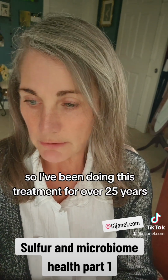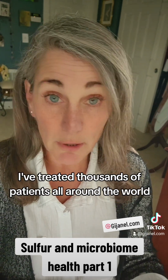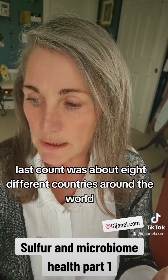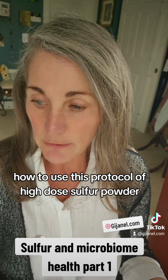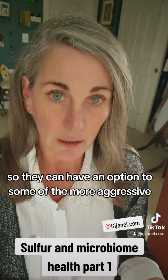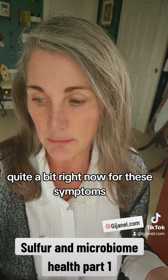I've been doing this treatment for over 25 years, high-dose sulfur treatment. I've treated thousands of patients all around the world. Last count was about 8 different countries. And I've started teaching other doctors and nutritionists how to use this protocol of high-dose sulfur powder so they can have an option to some of the more aggressive antibiotic treatments that are being used out there quite a bit right now for these symptoms.